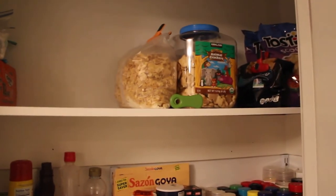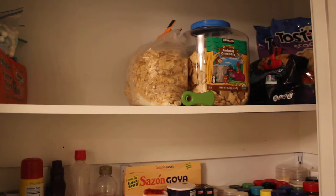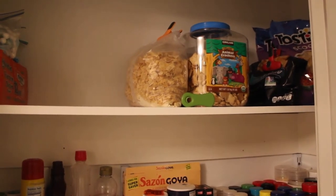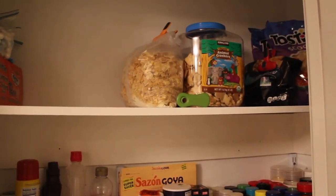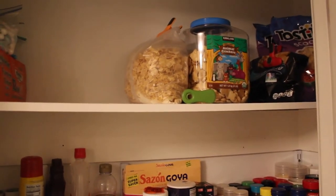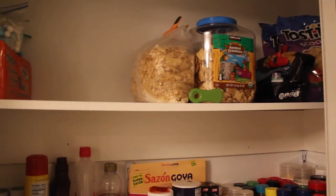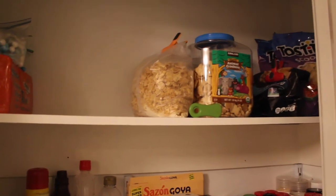Okay, so I am basically done reorganizing this. I do want to get some baskets and a few organizational tools to organize a little bit better, because it's still kind of just thrown in here, but it's a lot more organized and I got rid of all the junk. So I'm going to go through and show you guys what I put and where.